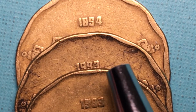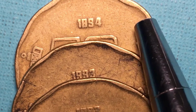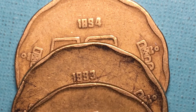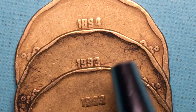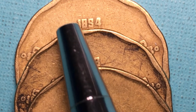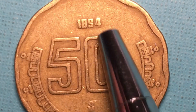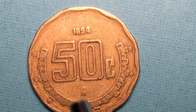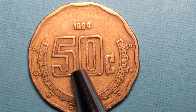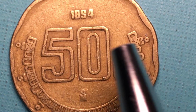So, to answer our kind of mystery question, no, they did not make this 50 centavos coin, not this one, in 1894. They didn't make any scalloped coins in 1894 that I'm aware of. They made this in 1994, and somehow it got crushed so that it shows an 1894 on it. So when you find this coin, I'm not sure it's even an error coin. I think it's a coin that kind of got beat up along the way. But if you do find it, keep it, because it's kind of a fun one to keep in your collection.